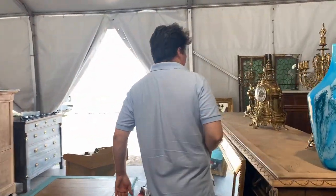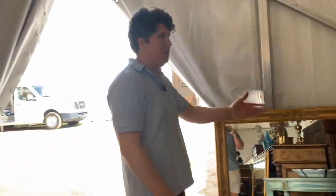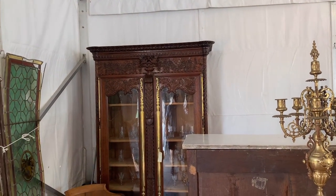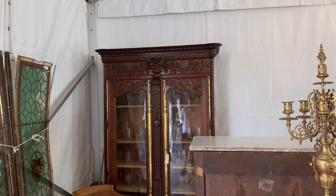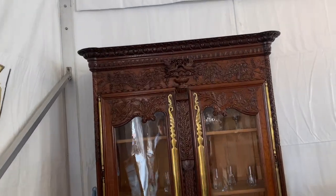So that's some of it. And then probably one of our most beautiful pieces is this Bright R. Norman. I was just looking at that when you walked around the corner. Yeah, it's a gorgeous, gorgeous piece. I noticed you had it listed at 4,800. Yeah, that's right.